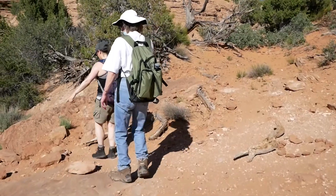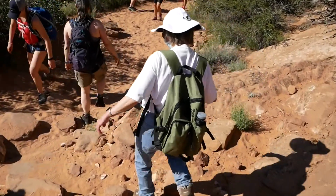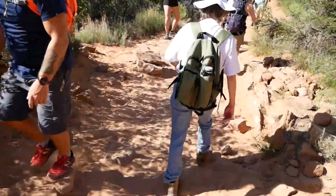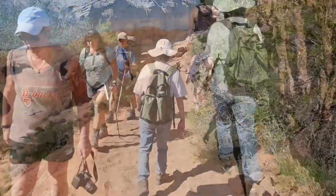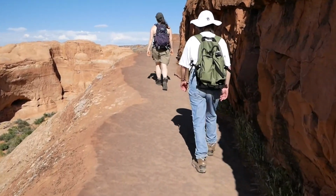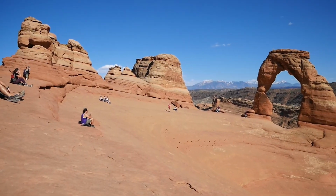Alright, this part of the trail is a little more interesting than the earlier part. Loose rock, lots of sand, lots of people. Got a bit of a ledge here. It's been shaped pretty well, so it seems to be pretty safe. You can see there's quite a few people here.